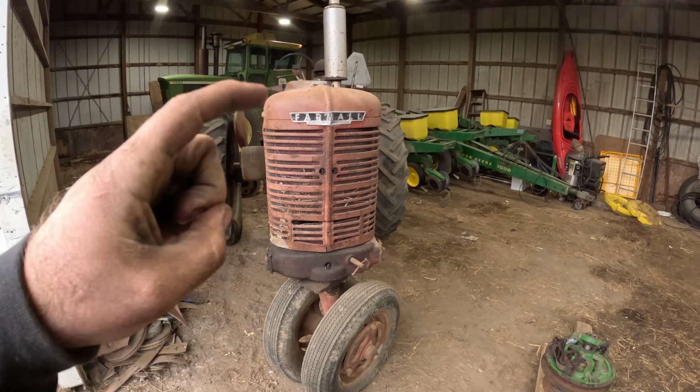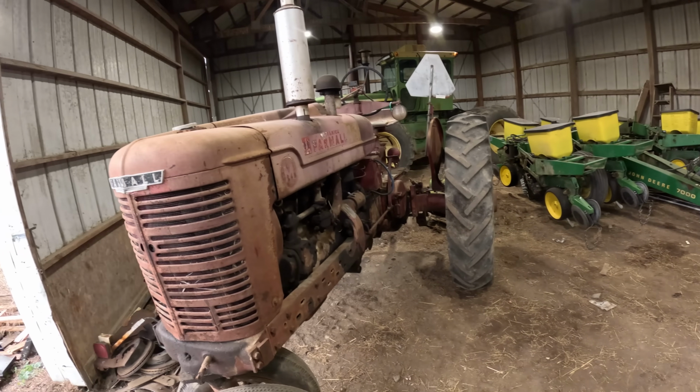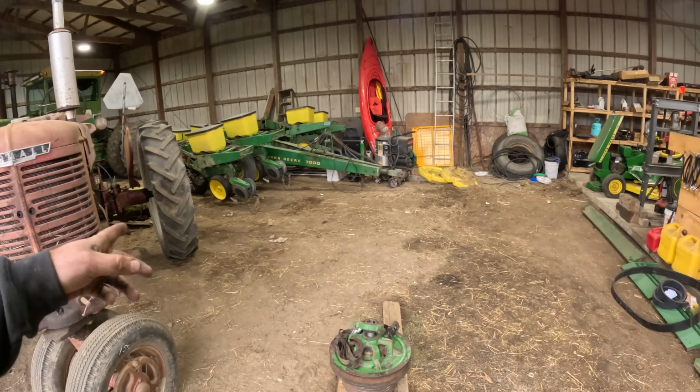Yeah, this has to come out. I know a bunch of people say it's their favorite tractor or whatnot, but it is not mine. And I got to get it to you, Jimmy. That is the plan, but it's got to come out. We're going to push the planter back so we got some room.